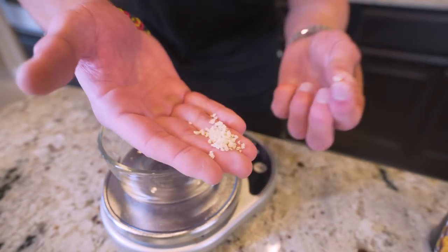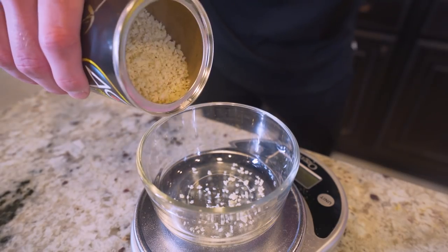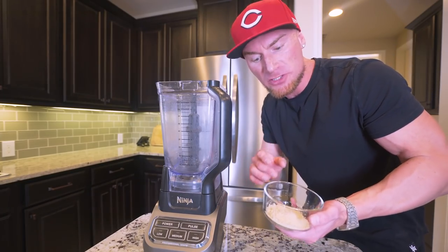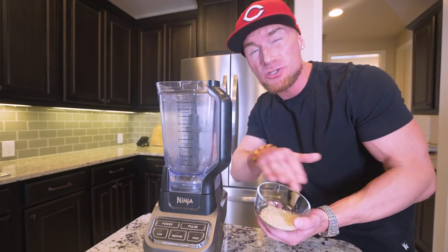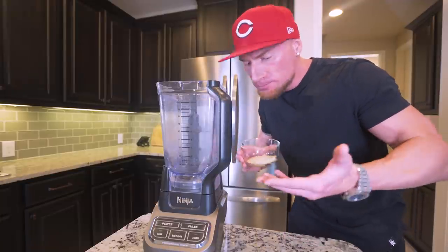That means we get more breading, more crisp, more crunchy for less calories. So in a small bowl, I'm gonna weigh out 15 grams. And then all I wanna do now is toss this in a blender just to get this down to a fine powder. This is absolutely not necessary, but if we're trying to recreate the Filet-O-Fish in the most authentic way possible, I recommend you do this.